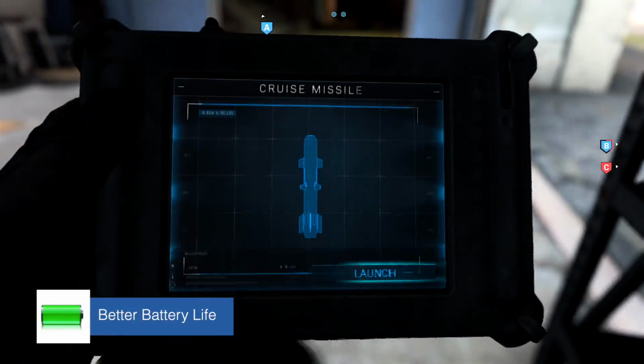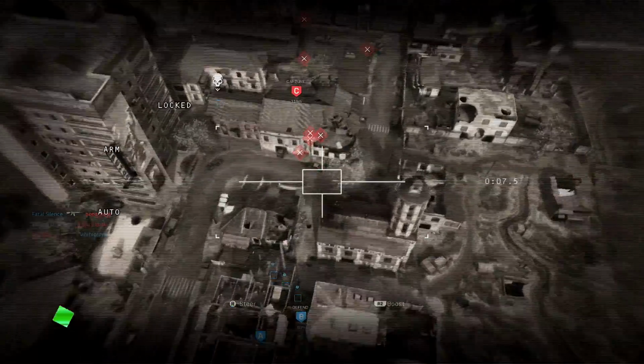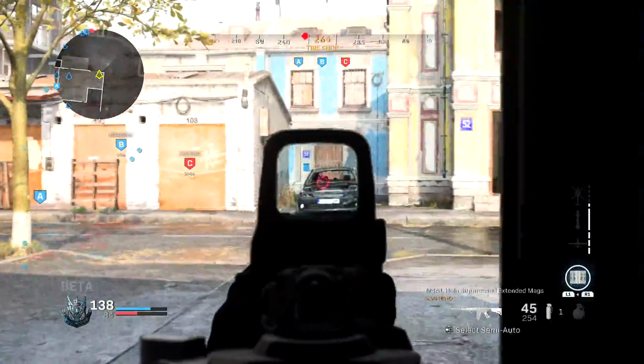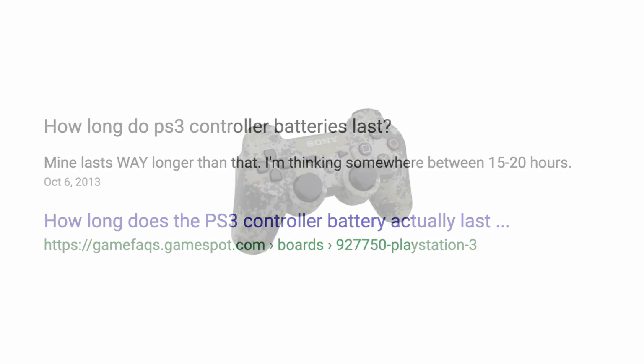At number 6, better battery life. And yes, we needed this so bad on the PS4's DualShock 4 controller. And on the PS5, we're gonna get better battery life. Now, I hope it's the same battery life like the PS3, because that controller right there, it will last me days, all day play. Yeah, that controller was just a tank when it comes down to battery life.